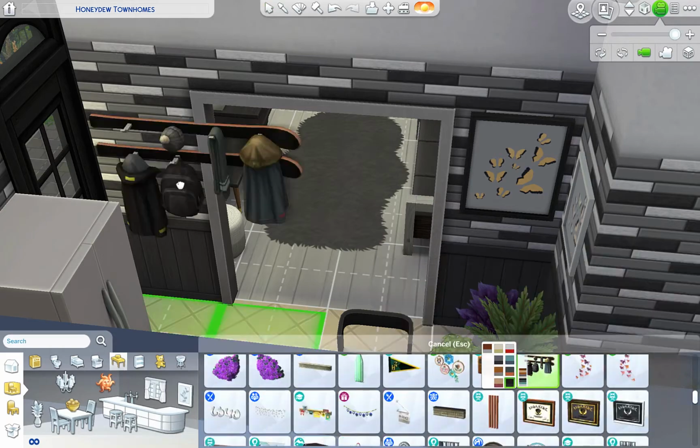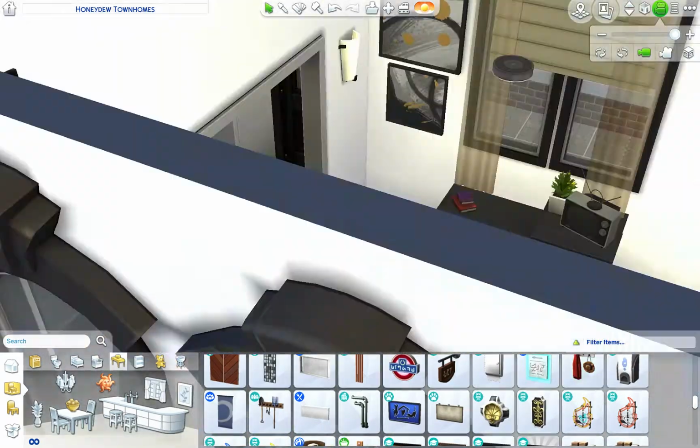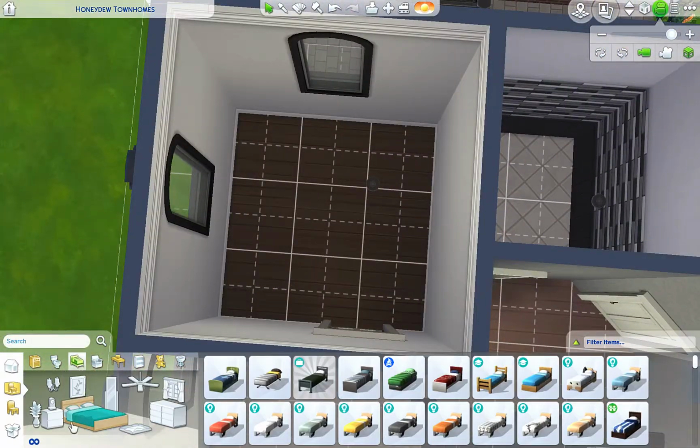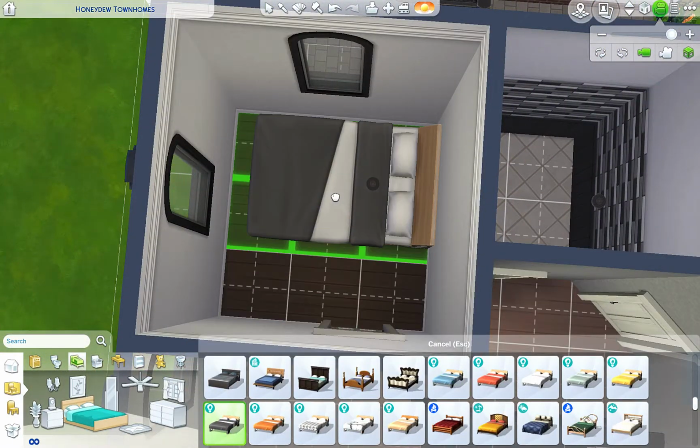There's the one that I used here in white, and then in the other townhouse you're going to see the other one. It's a little bit taller and not so round, and that one I think I use in brown.